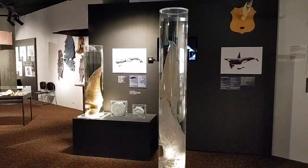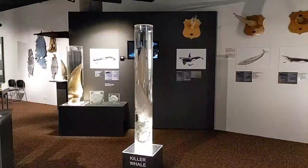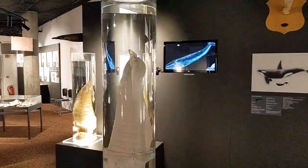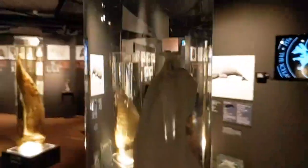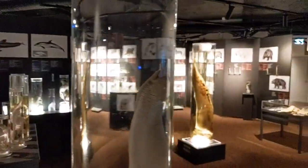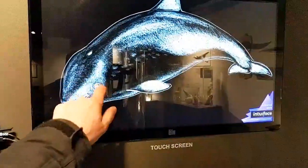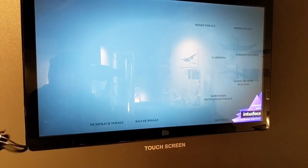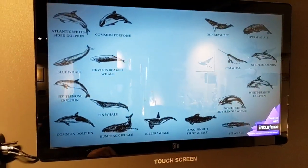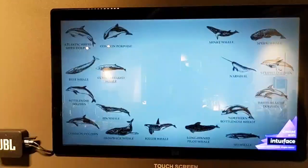So that's an impressive specimen, the killer whale, right? It's about my height. No, not totally, but let's say it's so let's check out what we have here. Insights from our founder. And what do we have? What do you want to check out? What do you want to choose over here? I'm gonna choose narwhal.